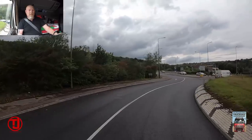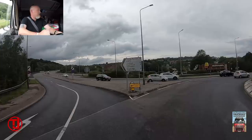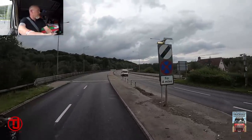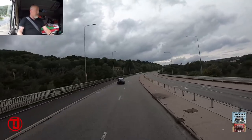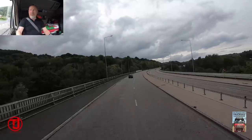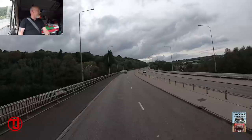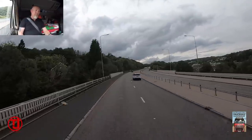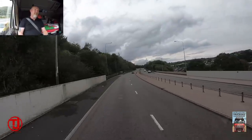Very poorly designed this. Solid white line there so I can't cross it to go into the left side. So I've got cars coming up my inside as I'm going around the corner. And then I've got to pull over. Very bad design that. But hey, who am I? Hey, I don't know.